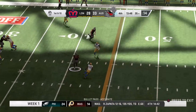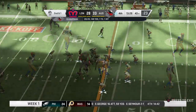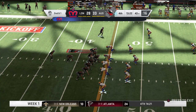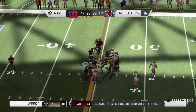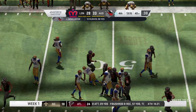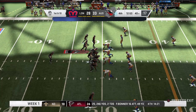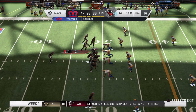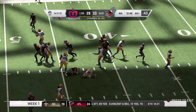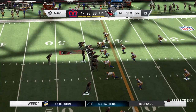Kaufman, looking to throw, that's complete to Diego Contreras. Down to the 43, will be second and 1 for the Desperados. Gonna give it to McAllister, gets a first down to move the chains up to the 49. First down for Austin at the 49. Here's a snap handoff to McAllister, running down to the 44. That's a 5-yard gain on the play. It'll be second down and 3.